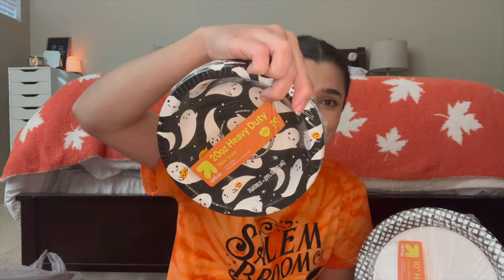And then I picked up a few party items from Target. So I did already pick up some things for the party at Walmart, which I'll show you guys later. But I picked up a few more plates and bowls. So I picked up these 10-inch plates, 24 count. I think it's just like $5. And then I also picked up these little bowls with ghosties on them. And this is a 20 count.